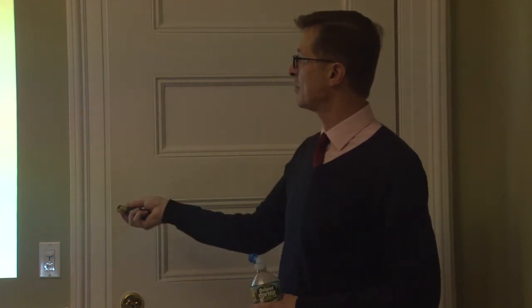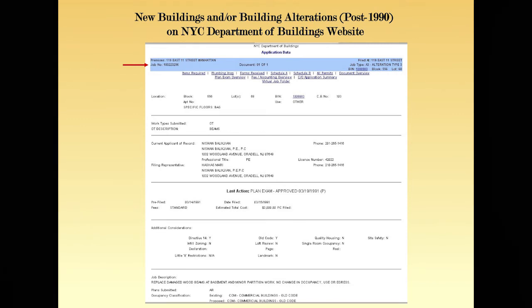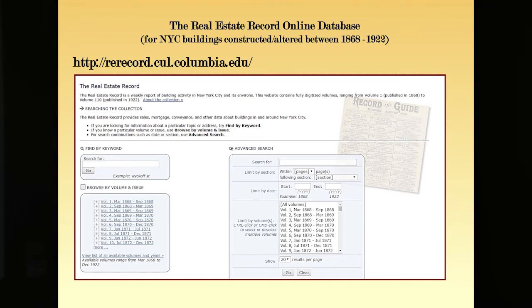If you click on that hyperlink, you're going to get just the architect who filed, the expediter. It really doesn't offer very much more information than that summary line. But this database, to me, has been night and day in terms of accessibility and being able to discern original construction dates, original architects.